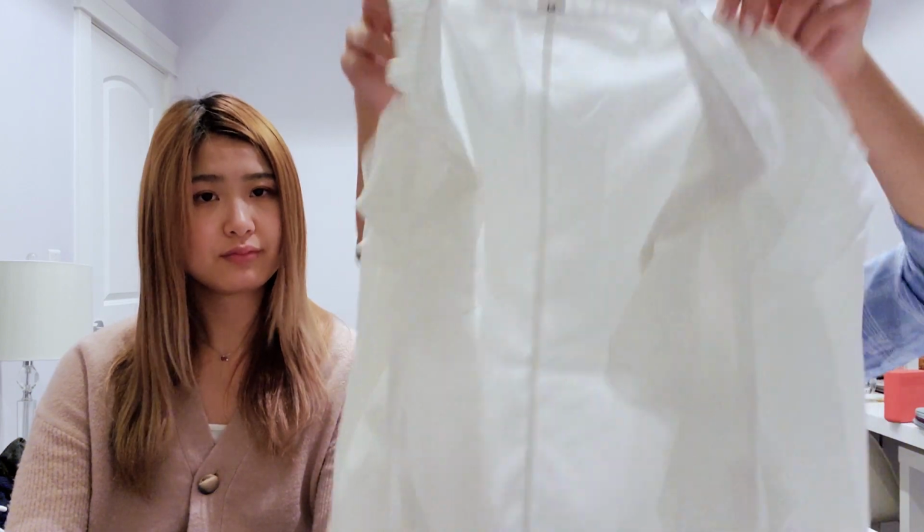It fit quite well, but if you're a bigger chested girl, I definitely say go for a large, because I'm a B to C cup, and it's stretched just a teensy bit, so it was on the verge of popping a button. It was $12.95, so barely even $13, $14. Wait, that was a lot cheaper than I thought it'd be. Yeah, this is really nice compared to other retailers for dress shirts.